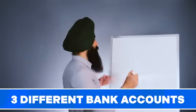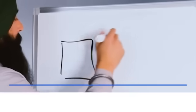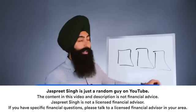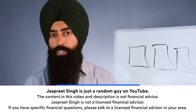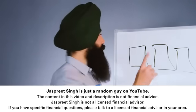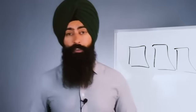Hack number one is you have to make sure that you have at least 3 different bank accounts. The way this looks is you want to have one bank account for your spending money, one bank account for your investment money, and one bank account for your savings money. Now, as you start to make more money and invest in different places, you're probably going to have even more bank accounts than this.